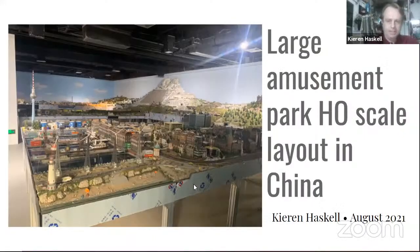Let's see. Hopefully you can now see a quick overview of the layout that I headed up to build all in China. It's currently located in Shenzhen, next to Hong Kong. It was built in 4x8 or 240 by 120 centimeter pieces that were then transported and put back together in Shenzhen. We built it in Dongguan, the city next door.